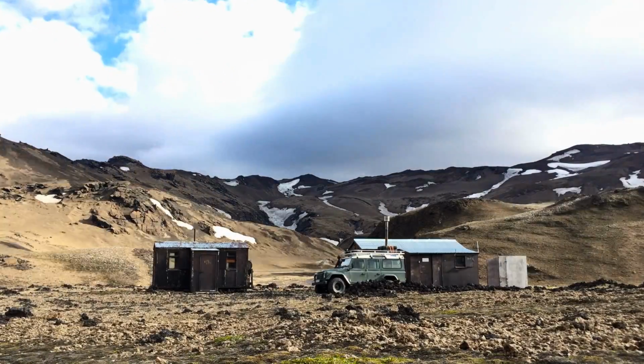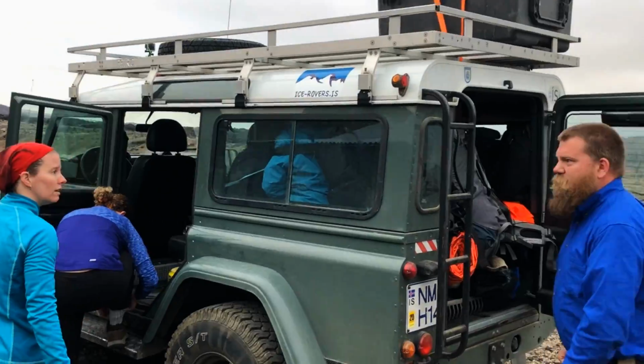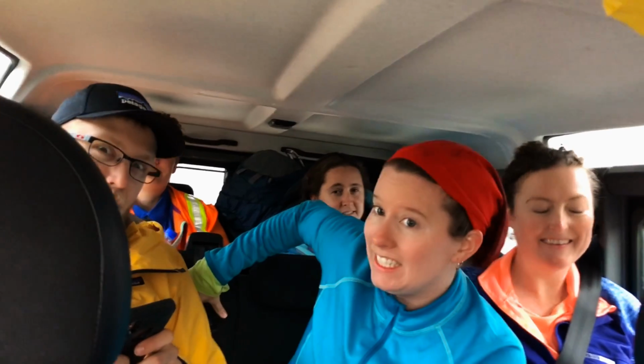At 4 a.m. the following day, the expedition team rises and heads to the field site. It is 5 a.m.